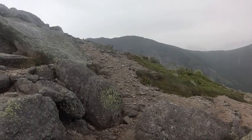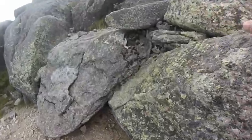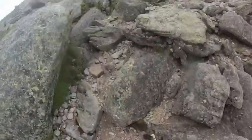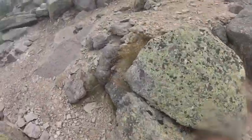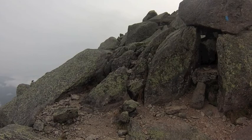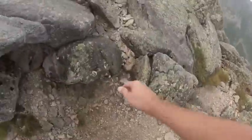Looks like people have taken multiple routes here. The guidebook says stay close to the edge, but the trail marks go right up through. Sure, the trail person is having a little fun. You can go through that little cave there, but you can also just go right over the rock right there. There's the old trail over here, I think. And the trail goes right in between here. Careful not to hit your head on this rock.